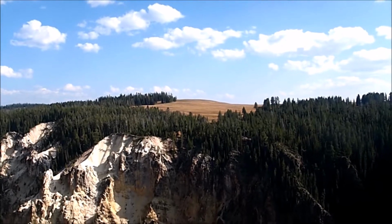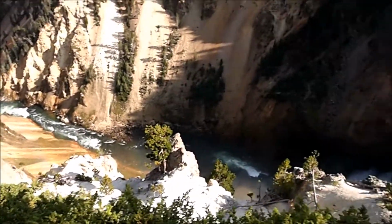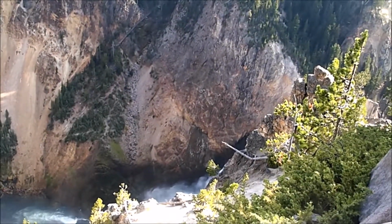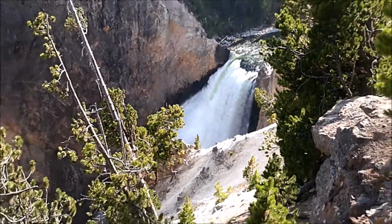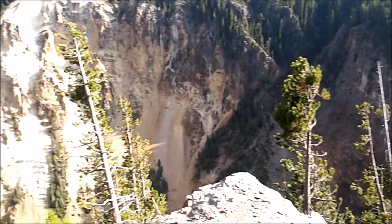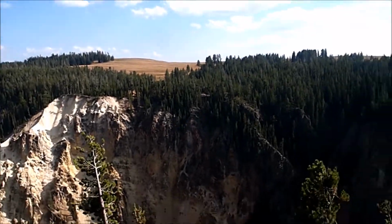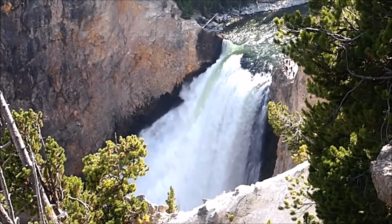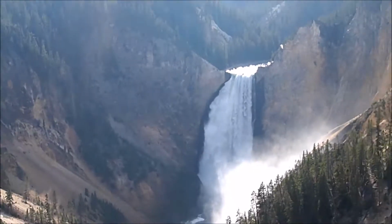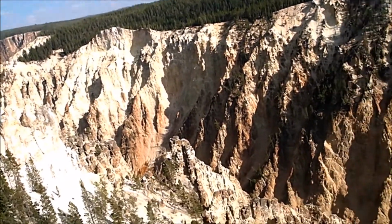Got a big prairie coming right up upon this canyon and the lower canyon falls. Now you can see just how big those falls are. Better vantage here. It's the lower falls, different lookout point. You can see so much of this whole area.